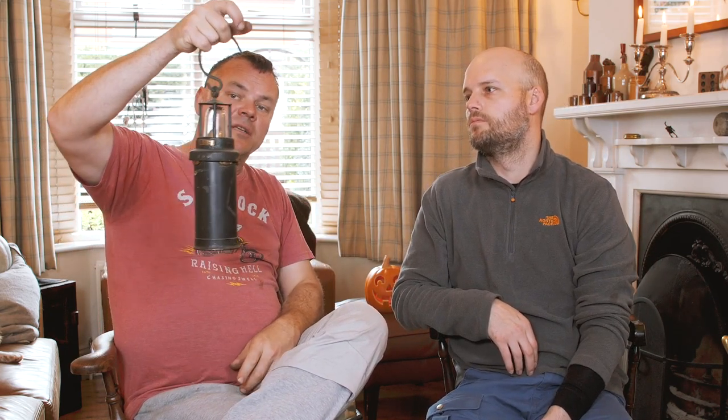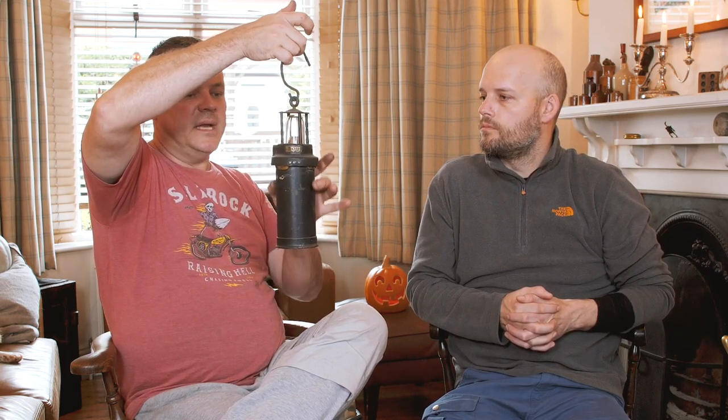Now, this one is older. This is like a battery-operated one. I think those ones are paraffin. So this is quite a bit older. It's got its lovely identification tag. This had a battery in it, so you can imagine how big the battery is. And I think these date from, like, the 30s. So this one will be a project.